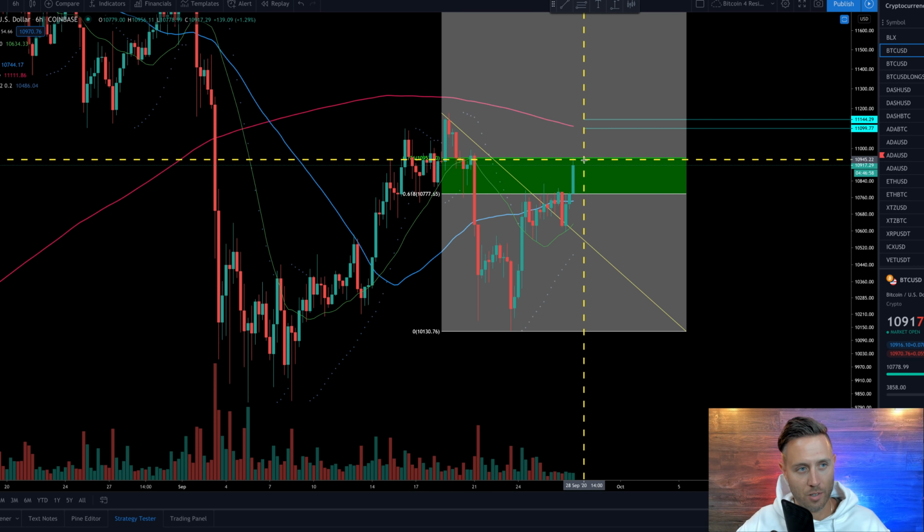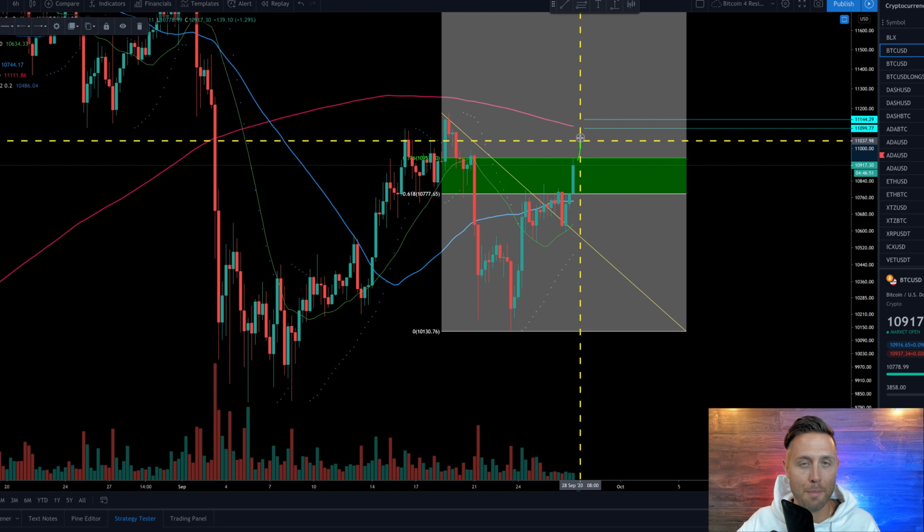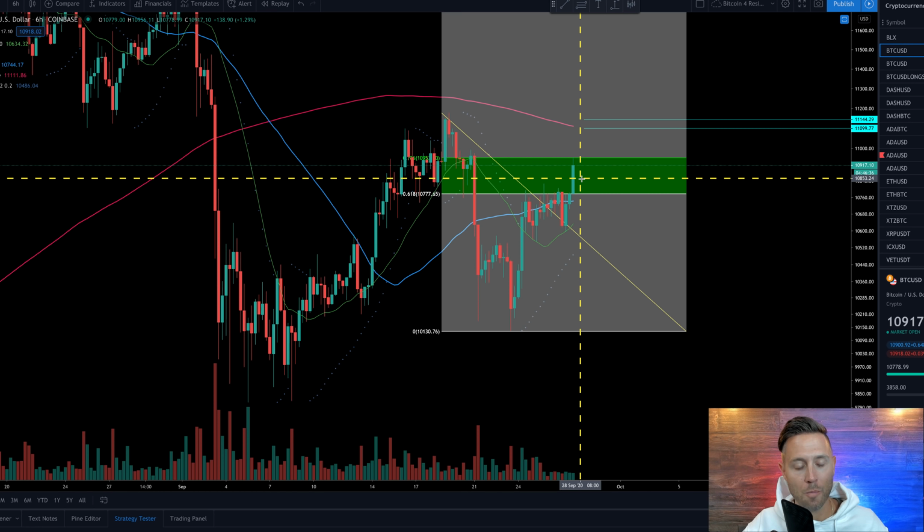I think in the next couple hours, overnight, we're going to find out how Bitcoin is going to interact with this. A strong breakthrough and separation through is very important. In a couple minutes, I'm going to show you why, even if we break through that area to the upside, there are two more resistance areas that Bitcoin needs to break through. They're not far above where Bitcoin is right now.